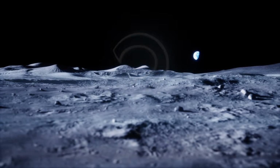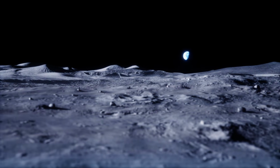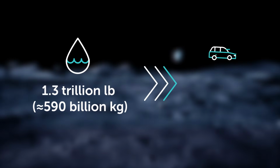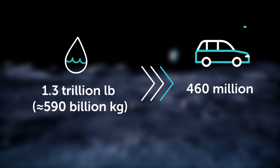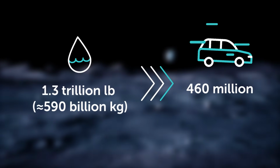The data suggests there could be hundreds of millions of tons of water ice locked up in the Moon's polar regions. Some estimates roughly say 1.3 trillion pounds. That's about the same weight as 460 million cars. Not exactly lakes, but still a lot. And there still could be more.